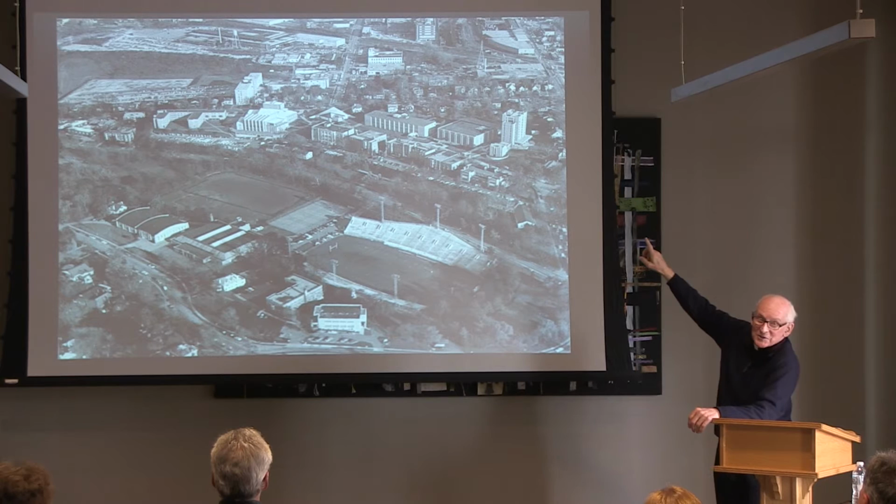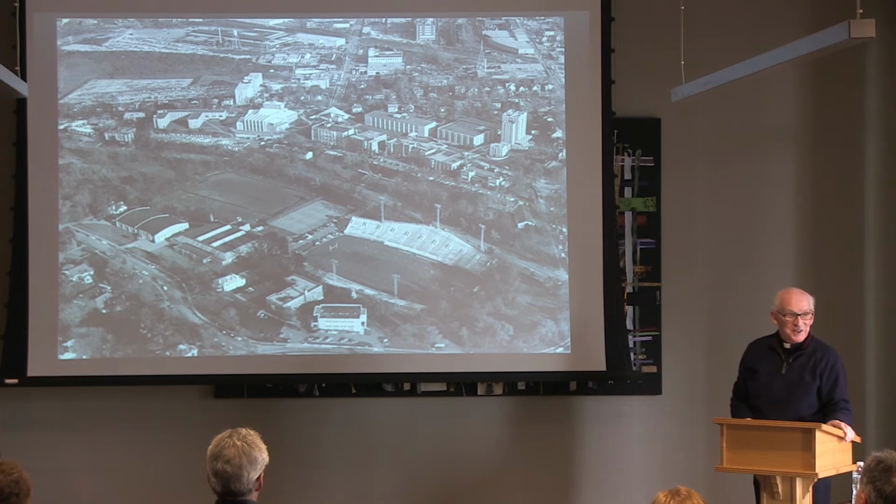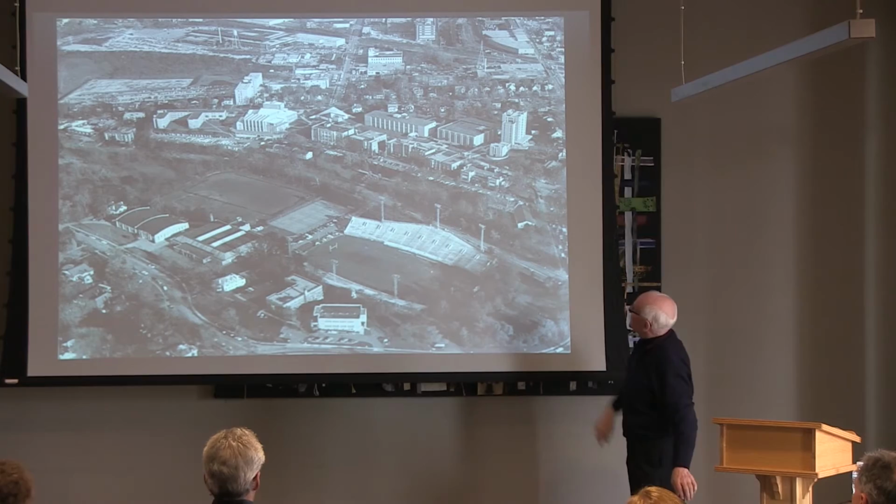And we're going to come back to that later on. See up at the very top, it's only a little bit of it because that was a huge building. That all had to come down in order to make room for the university station. Notice that South Hall is still here, North Hall is still here. Okay. Next picture.